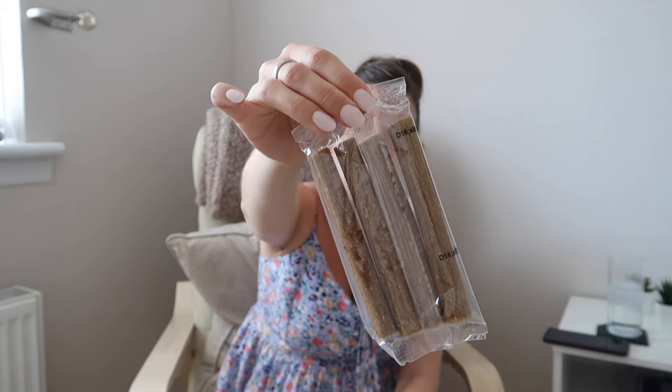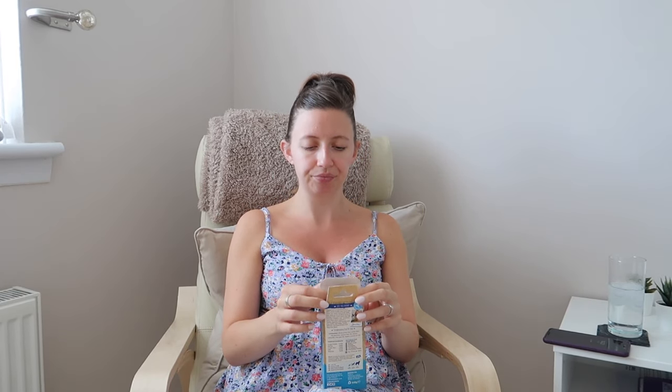So it basically has like four sticks, and again it was like a couple of pounds for these. So that's the stick there. You can break these in half, but because it's a chew stick, I would probably just give it to them whole. I've not opened this yet because they've had quite a few changes to treats and things this week, so I didn't really want to have upset stomachs because this is another new flavour for them.